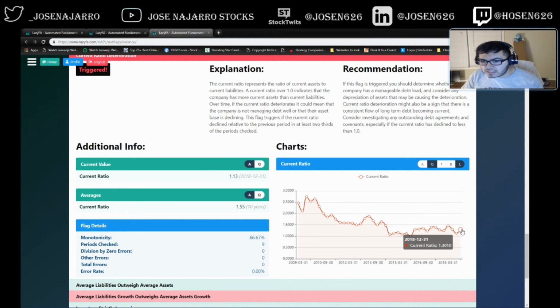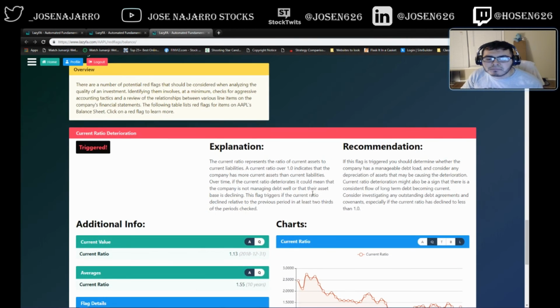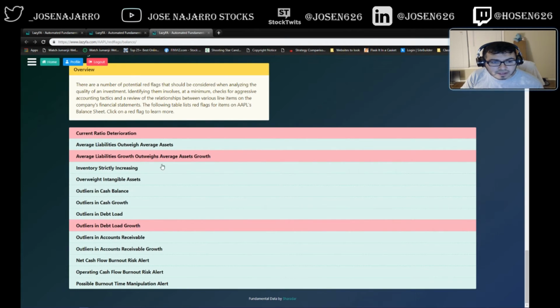So right now, again, it's sitting at about 1.3, and this is definitely a good flag to take note of, and it's something I'll be looking at in the future quarters as well. But at the moment, a 1-to-1 ratio is not too bad, especially for a company whose assets are mainly based on investments and non-current investments. What other flags do we have?